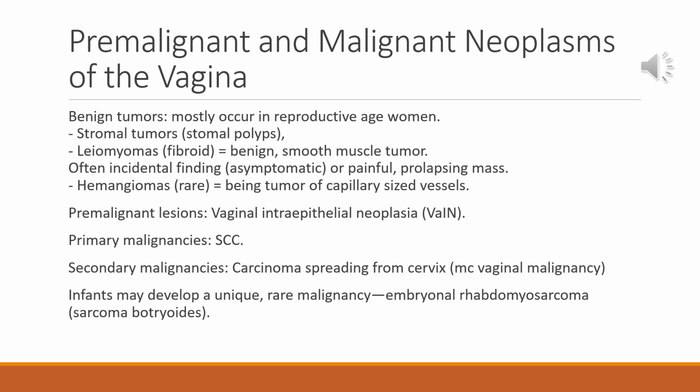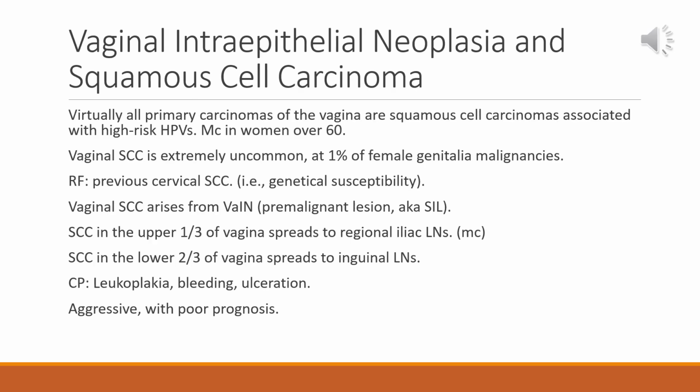In infants, sometimes we can see embryonal rhabdomyosarcoma, also called sarcoma botryoides, vaginal intraepithelial neoplasia, and SCC. Virtually all primary carcinomas of the vagina are squamous cell carcinomas, ones that are associated with high risk HPV, and they're mostly present in women after the age of 60. Vaginal squamous cell carcinoma is overall very uncommon and represents only 1% of female genitalia malignancies. Its risk factors are previous cervical squamous cell carcinoma, and perhaps the person has some genetic susceptibility for neoplasms.